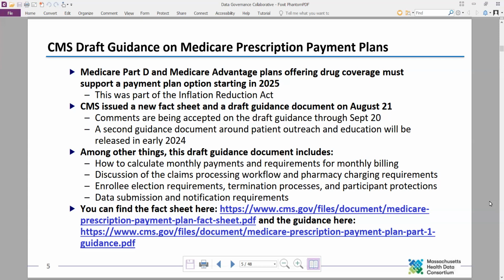And so the way this would work is the person makes no payments at all at the pharmacy, and then they are billed for these payments monthly by whoever is managing their insurance. So a fact sheet and some draft guidance and a timeline for this process was released on Monday. They're accepting comments on the draft guidance through September 20th. And this is actually part one of the guidance. There will be a second guidance document that comes out in early 2024.